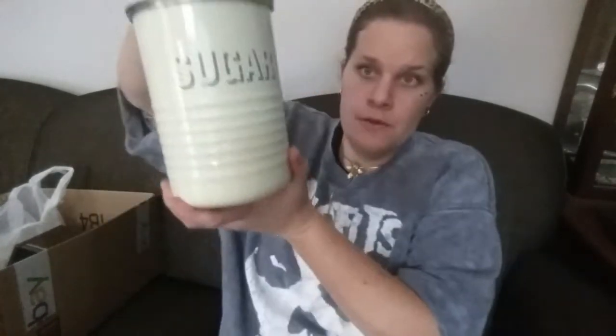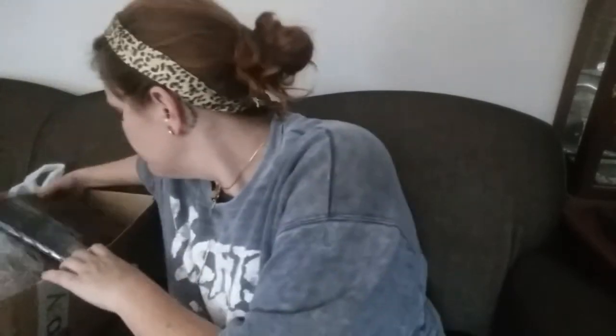Here we have a Typhoon, maybe? Sugar canister. Metal. Oh, there's still sugar in there. Sweet. Anyway, something like that. I probably won't resell, especially because it's rusted on the bottom, but I will put it in my own house and put stuff in it, because I cannot have enough containers or boxes or things to store things in. There aren't enough in the world.